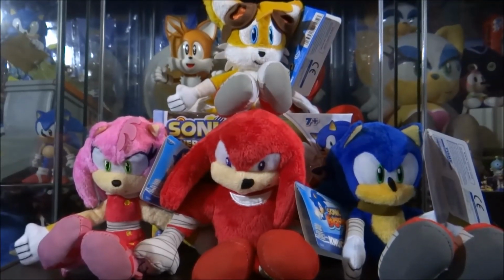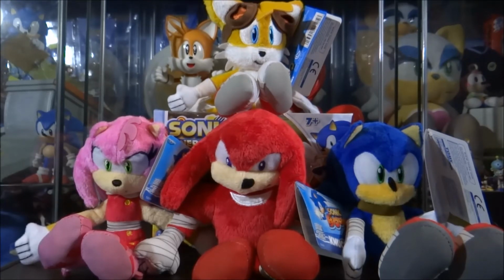Okay, and that's the review, guys. As a plush itself, I'd say it's pretty well done. If you're a fan of Sonic Boom and a fan of Knuckles from Sonic Boom, then you're probably going to want to pick this up. But if you're not a fan of Knuckles' character from Sonic Boom, then chances are you're probably not going to be picking this up. Unless you want to own something pretty drastically different looking in your Knuckles the Echidna collection.